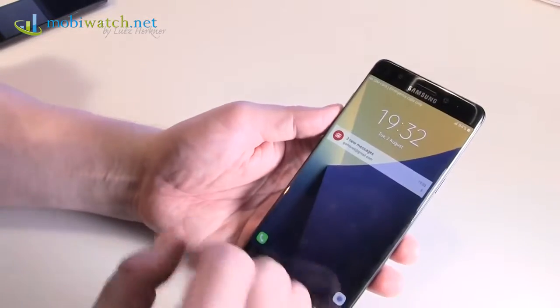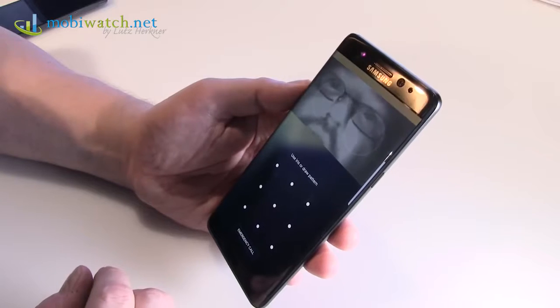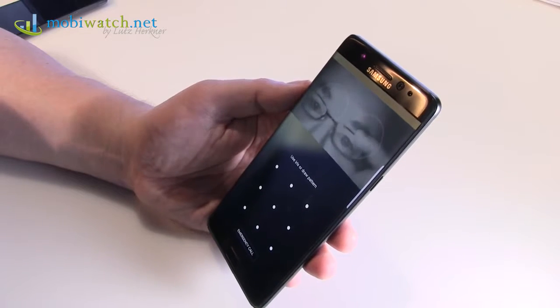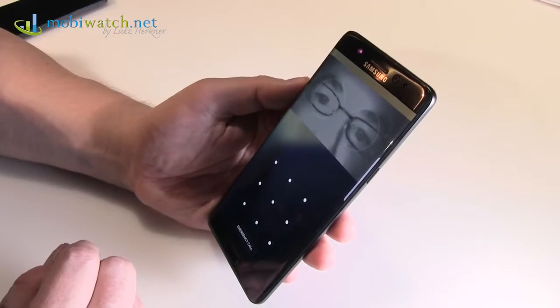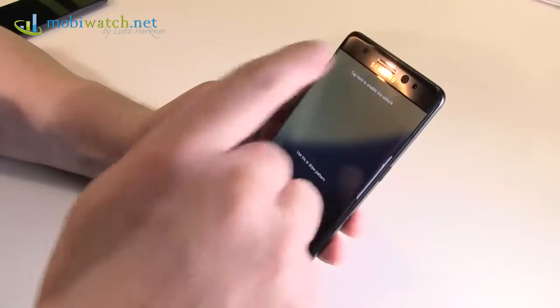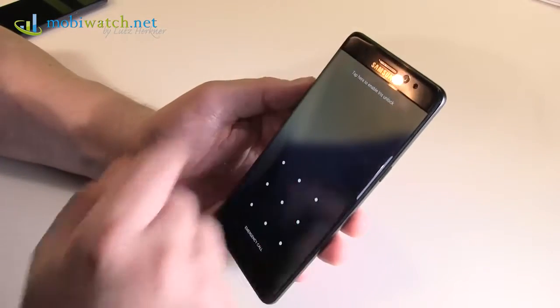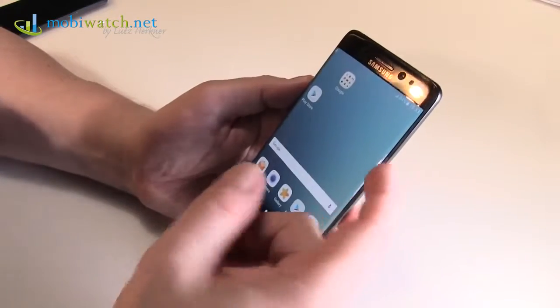You have to press on off standby here, then swipe, and then go close like this. I already put on my glasses because Samsung is telling me you have to put off the glasses, then scan, and afterwards you can use the glasses. And like you see, no, it's going a little bit quicker.